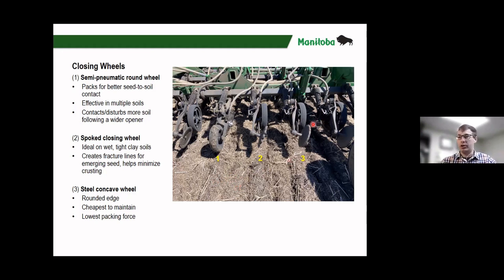And the third option is usually your factory standard, steel concave wheel, rounded edge, cheapest to maintain, but also has the lowest packing force. So if you're looking for increased packing for seed to soil contact, it might not be the best tool for you. You might want to move something a little further down the line. Not shown in this picture are flex frame drills, which either use a rubber or a steel wheel packer, more commonly rubber on the prairies, to allow for greater flex to remove mud and to roll over rocks.